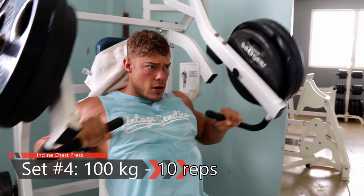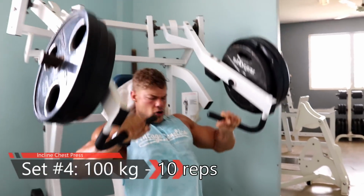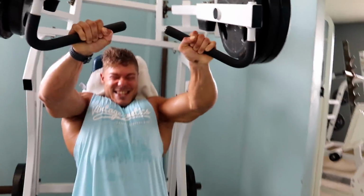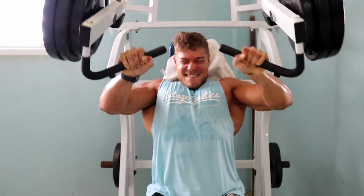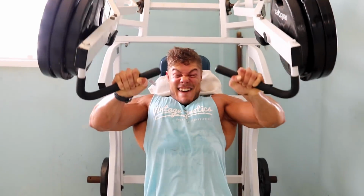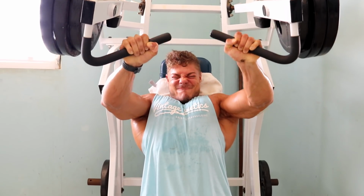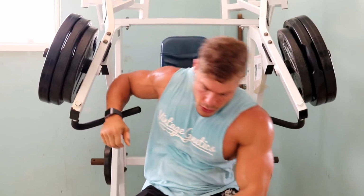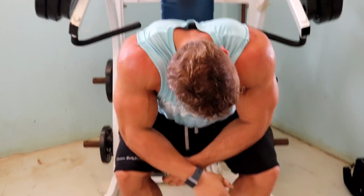So if you look at my form, I really try to engage my chest. So what I do is I contract and pull back my shoulder blades, so pull them together, and then arch your back so that your chest is really doing most of the work. And you can see that I'm really pushing myself, because even if I'm on a holiday, I still have a competition to do.